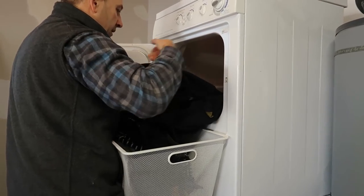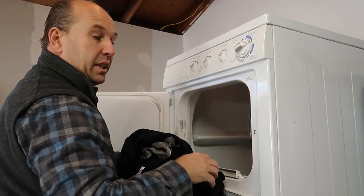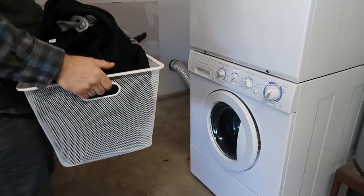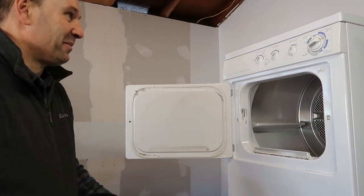This is the last load. Well, not the dryer, because we're not going to have a dryer. Oh yeah, but still, this was the last load from this washing machine. Yeah, well, that was a pretty dramatic last load. It was, indeed.